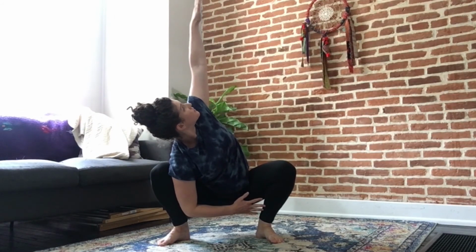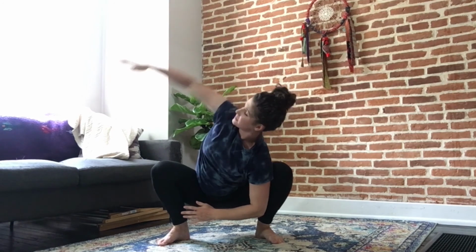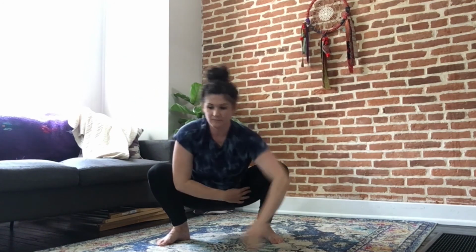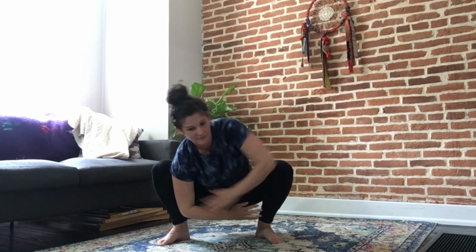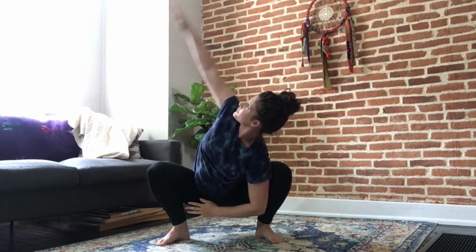From there, you'll step forward into a deep squat position and pressing your shoulder into your same knee, you're going to lift the chest and twist up towards the sky. And you want to kind of follow your hand with your eyes so you get a nice big twist.